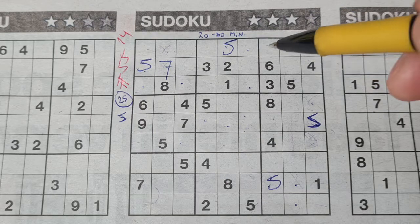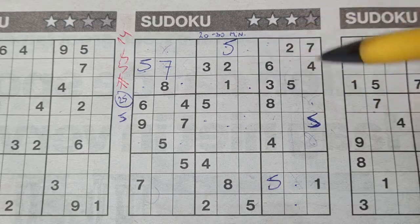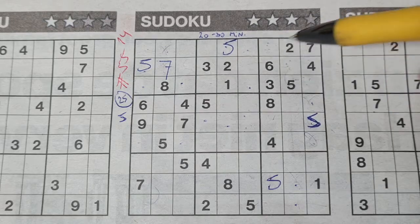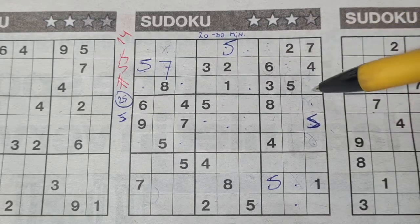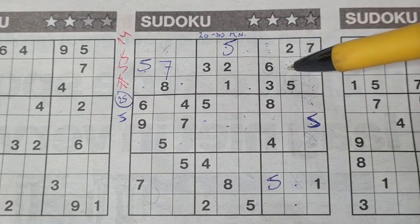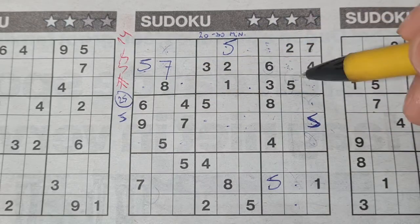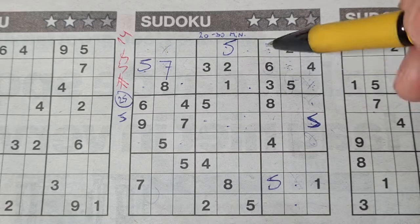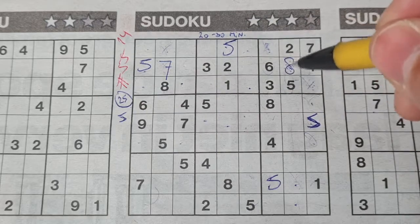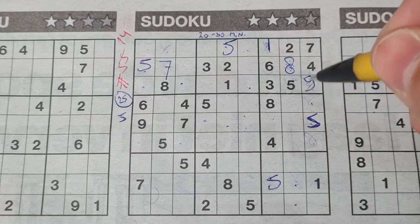3 missing numbers in this big square. Those missing numbers are the 1, the 8, and the 9. 189. And look, we have a 1 and an 8 in the third row, so no 1 and 8 in this box. The 1 and 8 go in those two boxes as a pair. We have an 8 in this column, no 8 there. 8 should be here, and a 1 goes there. So 1 digit left in this big square for the number 9.